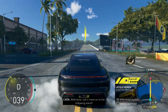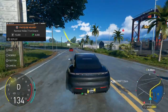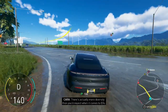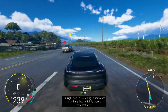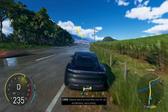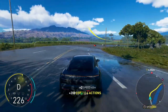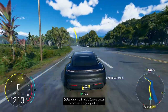Well done. Let's move on to the following event. What's coming will be electrifying. Pun very much intended. There's actually more diversity than you'd expect when it comes to EVs. But right now, we're going to showcase something that's slightly more ostentatious. Danny handpicked this one for its brashness, exclusivity, and trailblazing aspirations. Also, it's British. Care to guess which car it's going to be?